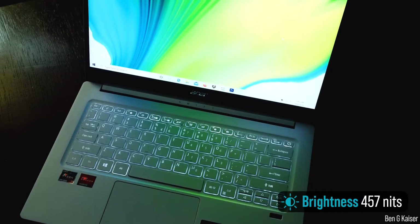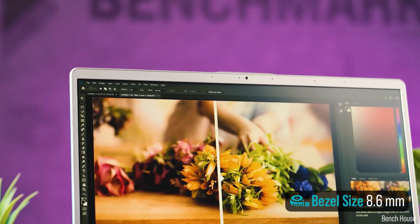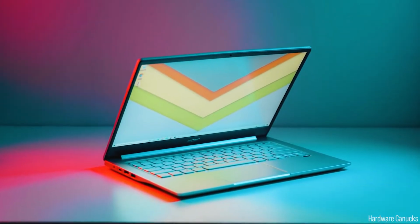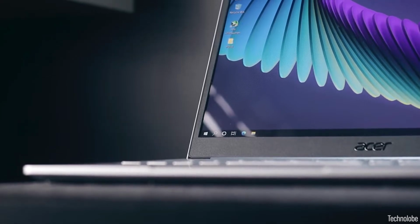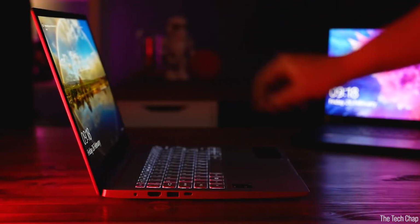In fact, it looks even brighter than much more expensive laptops. However, the side bezels are a bit thick. Still, the size is just right enough to make the display not look cheap. And as expected, given its budget price, the webcam is 720p with the ability to log in with face recognition.